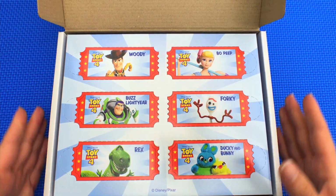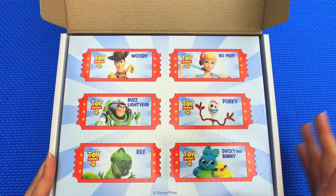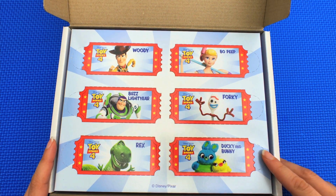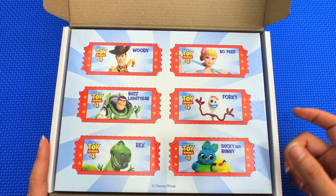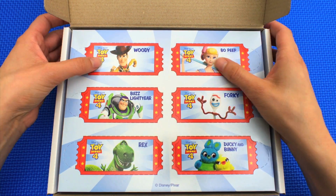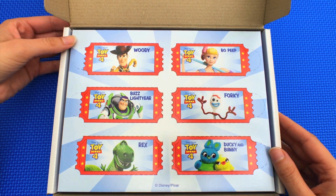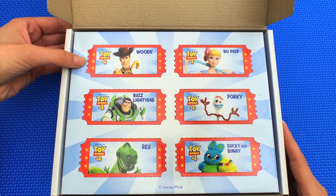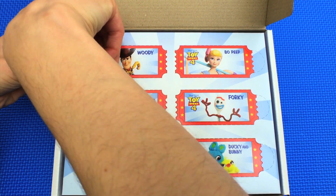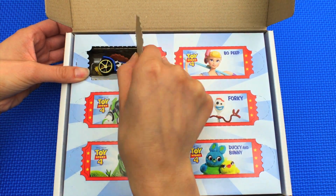Wow. This is fun. So we see six different tickets, one for Woody, Buzz, Rex, Bo Peep, Forky, and Ducky and Bunny. The newest additions being Forky and then Ducky and Bunny, a little duo. And it looks like there are tickets that you can collect, and we've got to peel this ticket back to open it. Let's start with our main pal, Woody. Okay, I push that in. I'm gonna open this up very carefully because I want to keep it.